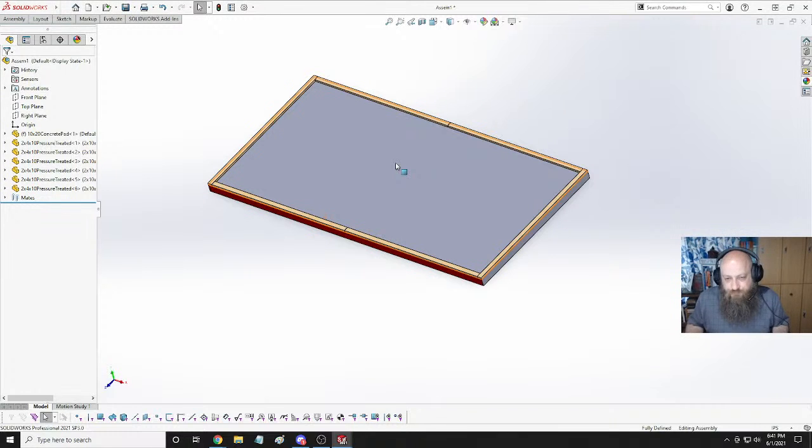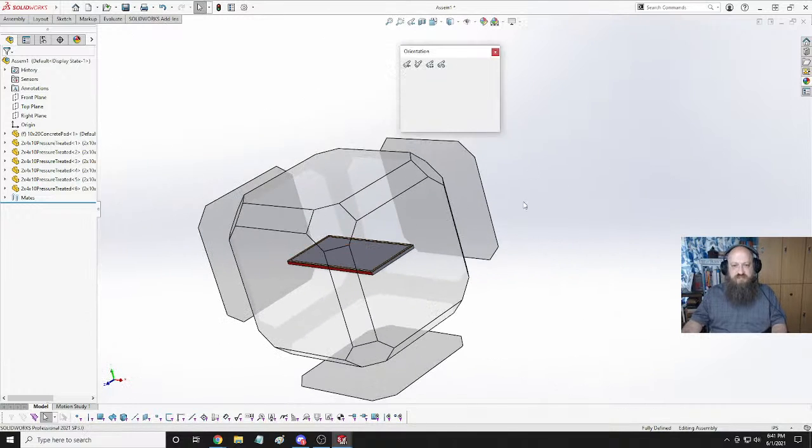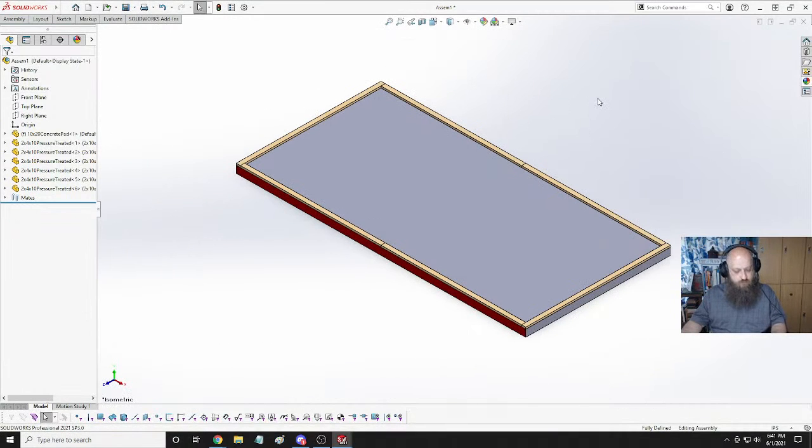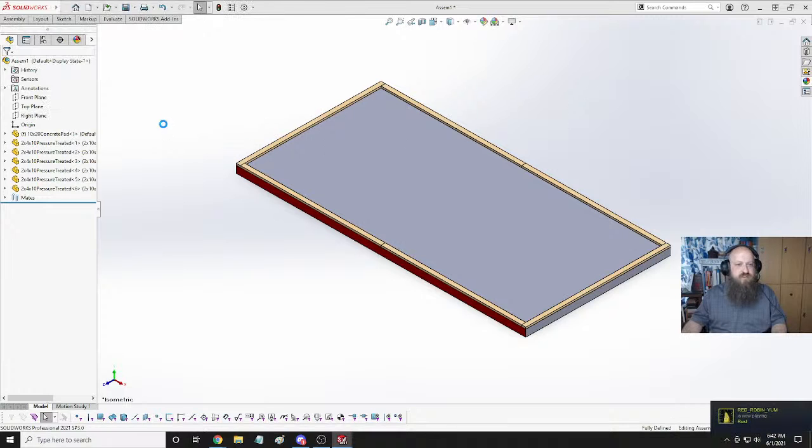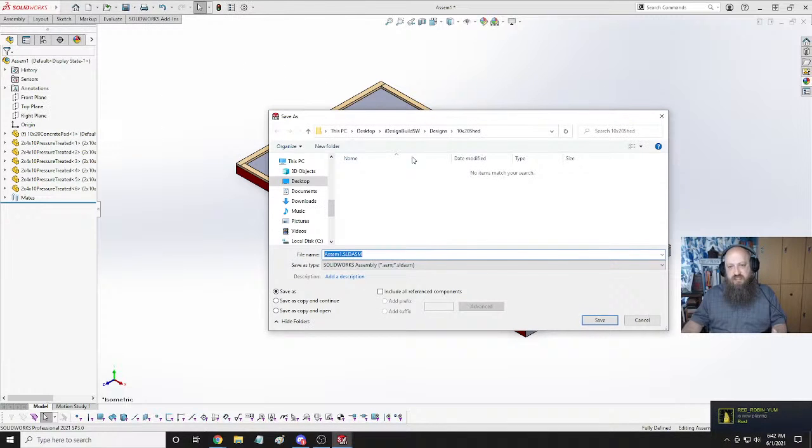Alright, so let's go ahead and save. I'll save this assembly. Save all. And it's going to ask me a name for my file. We're just going to call it the 10 by 20 shed.